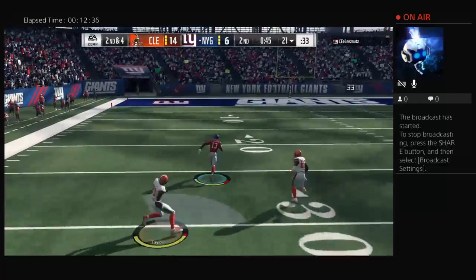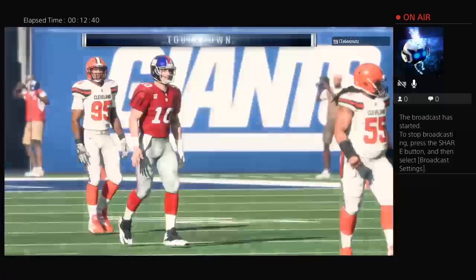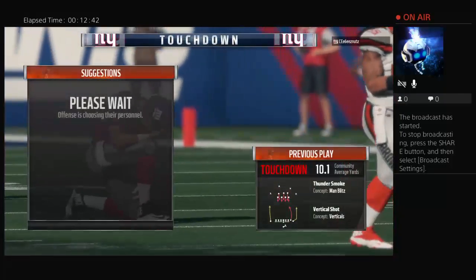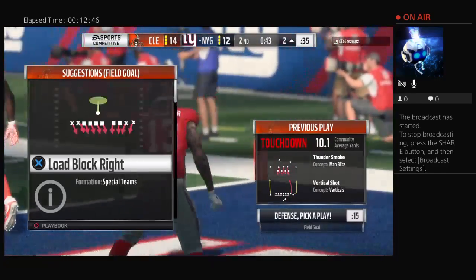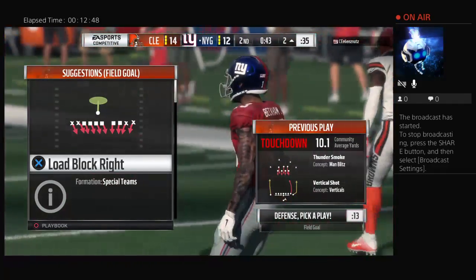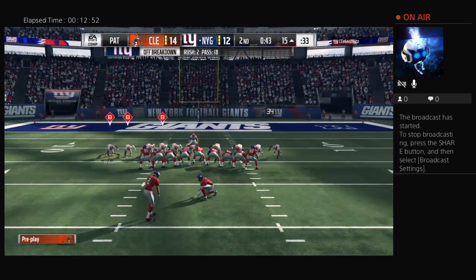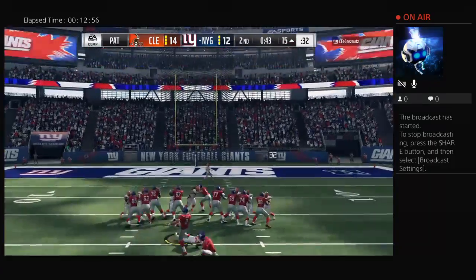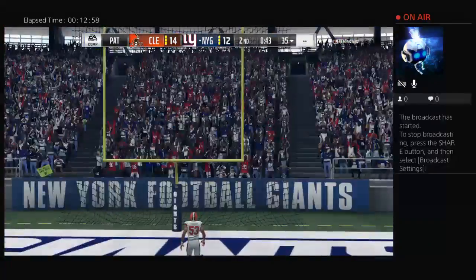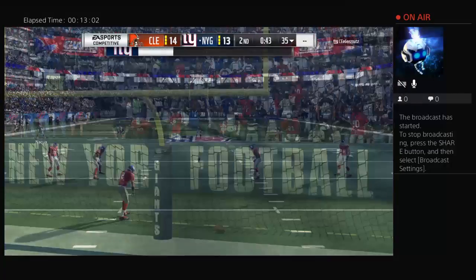He's got a man, complete, 20, 10, and he will take it on in for a Giants touchdown. Odell Beckham, 79 yards. And the Giants are a 2-point conversion away from tying this football game. And this is up and good. It brings them within a point now. It's 14-13.